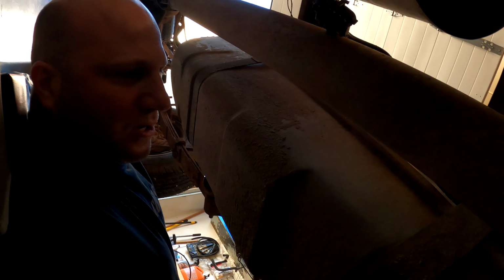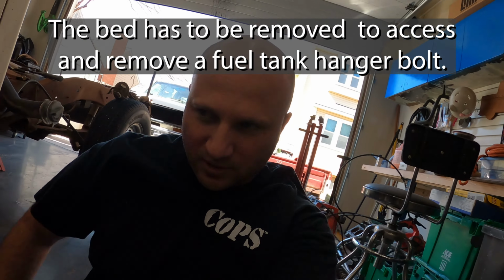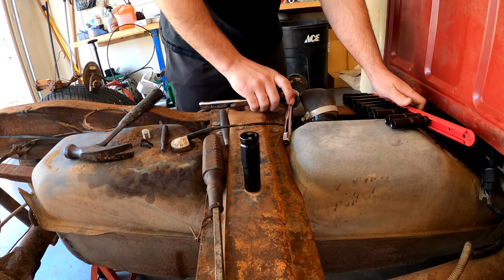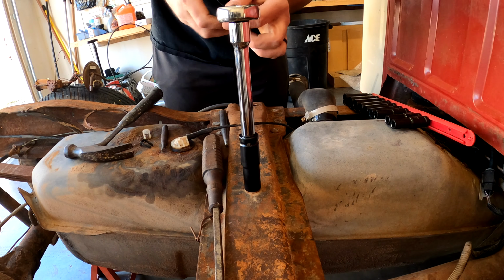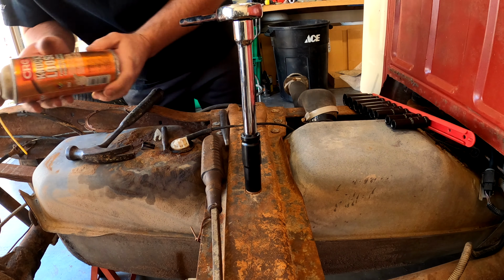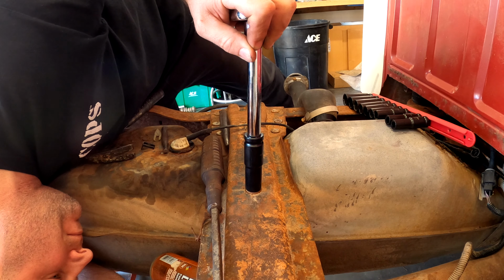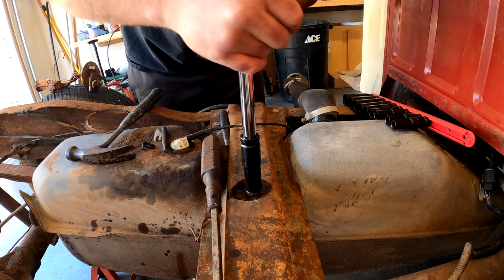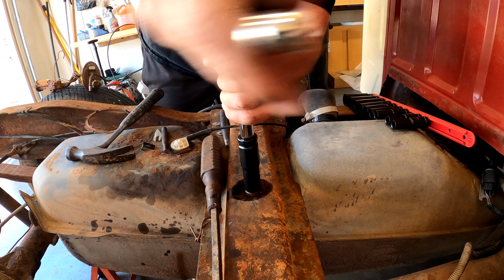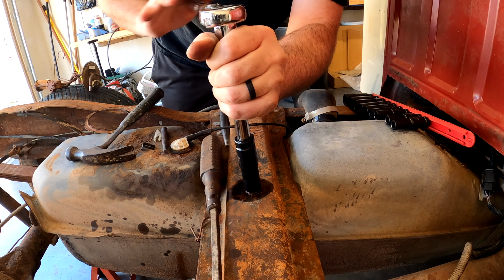Well, under we go. Probably like a 14, 15 mil, maybe a 5/8. That one's all the way up on top. This one's underneath. Again, engineers don't work on trucks, right? Well, let's put a little cologne on that guy.